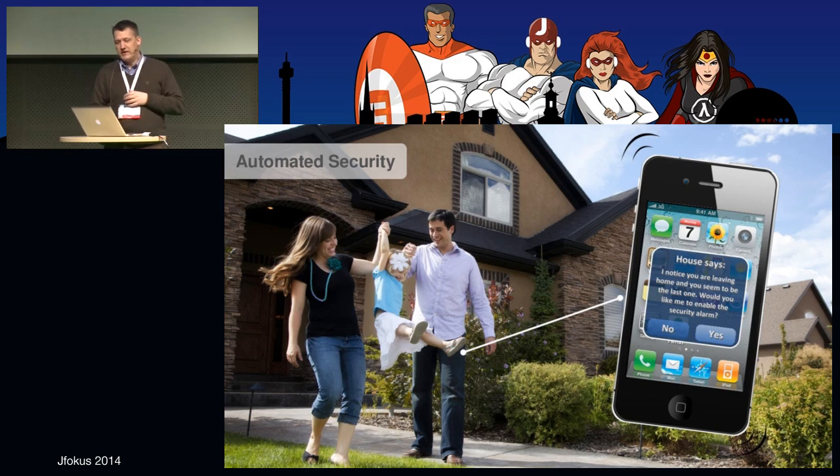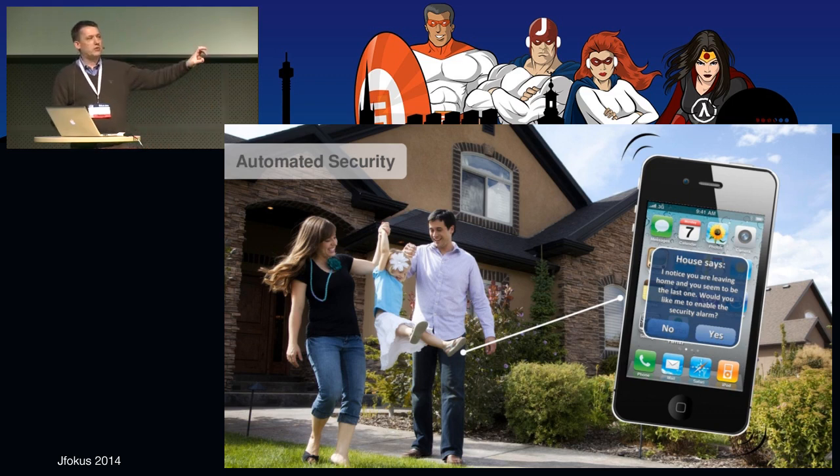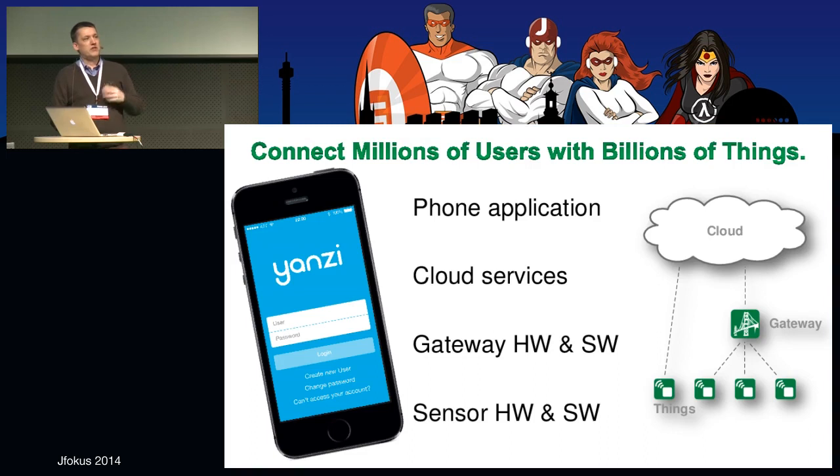We call this automated security, and there are a bunch of things like motion detectors and door sensors that every security system has today. We believe that there are new things coming out, like we have an accelerometer in our products, which means that you can glue things onto something that is fixed, and whenever it moves, you can actually get the security notification. There are a bunch of new things coming that you want to integrate in a single system.